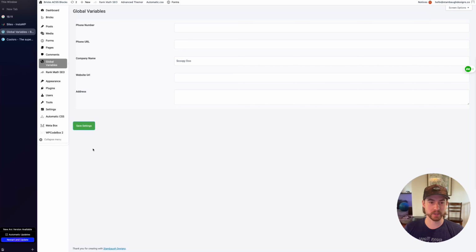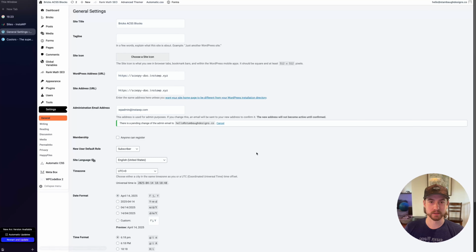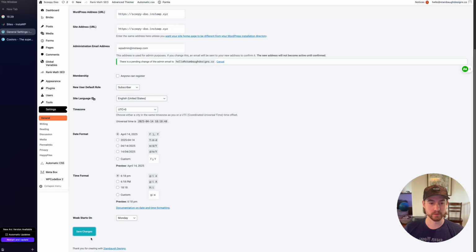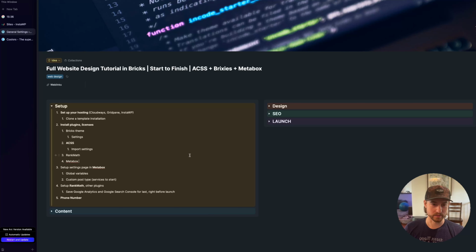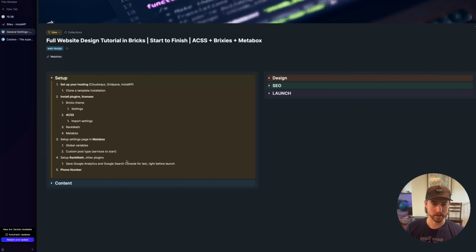I don't have a phone number yet, but we can just go ahead and save this. This bugs me right here. It says the default template name up here, so I'm going to change this to Scooby-Doo so we can tell what site we're working on right here. So Metabox is all set up. Rank math we don't have to do right now.